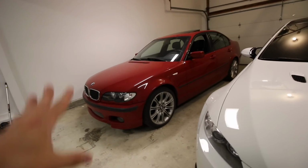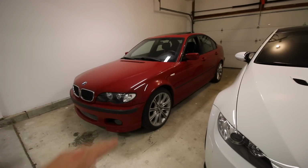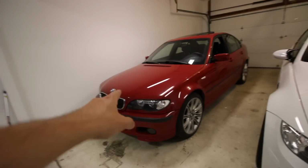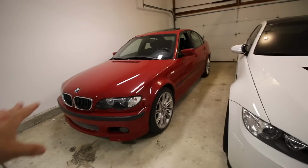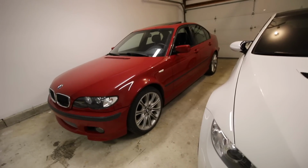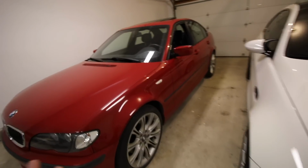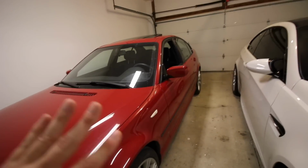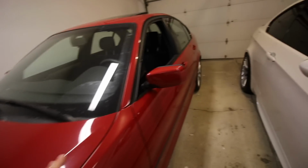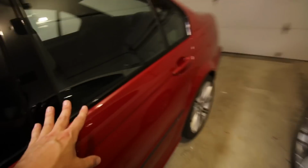So this one was very well maintained and pretty much stock, except you guys could see the angel eyes. Other than that, it's literally bone stock. The owner, who is a little older, had it for literally 10 years and maintained it. Full suspension refresh, all the fluids have been done, all that stuff. Not all the cooling system's been done, but most of it has been done.